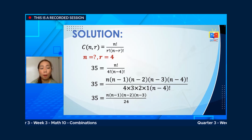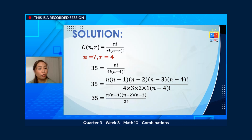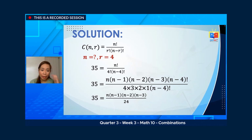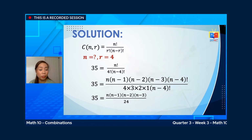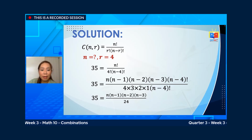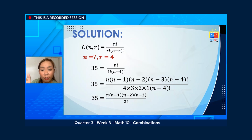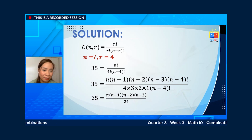So from the formula, combination of n objects taken r at a time is equal to n factorial over r factorial times the quantity n minus r factorial. It becomes 35 equals n factorial over 4 factorial times the quantity n minus 4 factorial. Given the n factorial and n minus 4 factorial on the numerator and denominator, we could actually expand. So we have on the numerator n times n minus 1 times n minus 2 times n minus 3 times n minus 4 factorial. I have to stop there because there is quantity n minus 4 factorial on the denominator. So we can simply cancel them out.